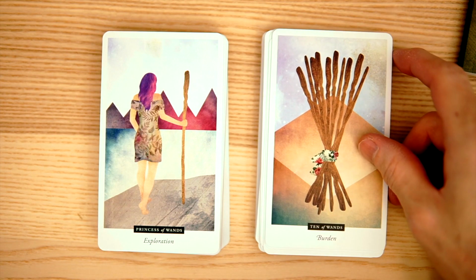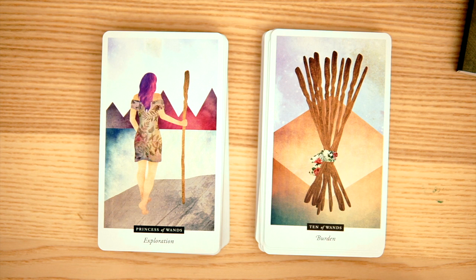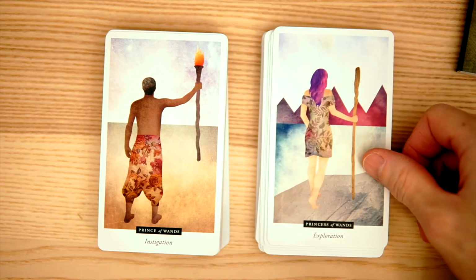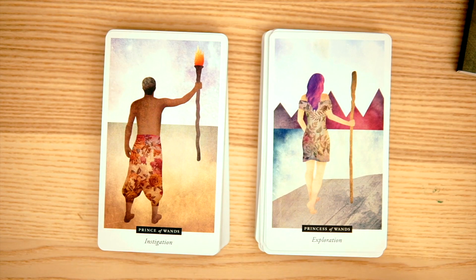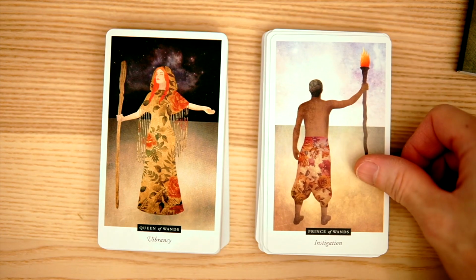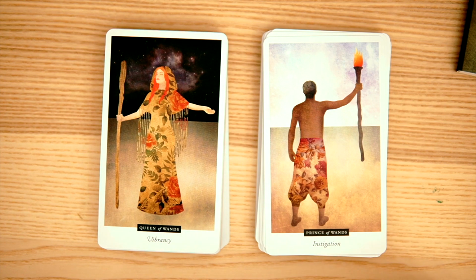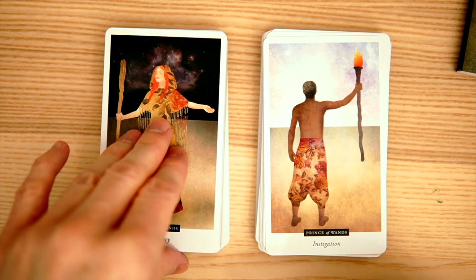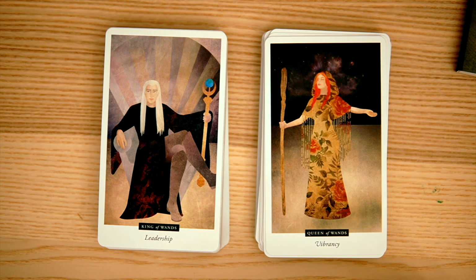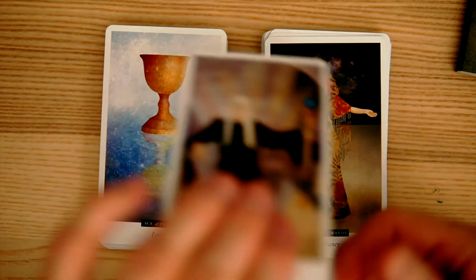The Lord of Oppression, right? Exploration. There you go. Again, with the mountains, with the embedded images and whatnot. Very, very light sort of feel to this. Instigation. The Prince of Wands. I'm not really sure what he's instigating, but okay. And then vibrancy. Ooh. The Queen of Wands, being vibrancy indeed. Leadership with the King. Sort of looking off into the distance.